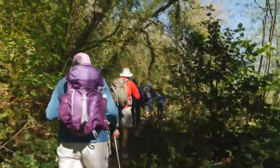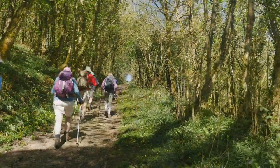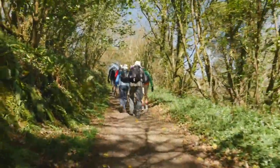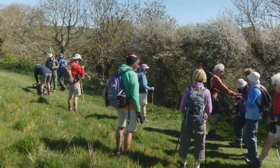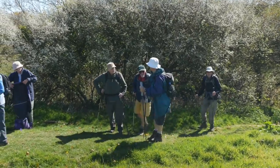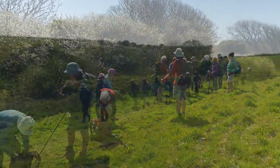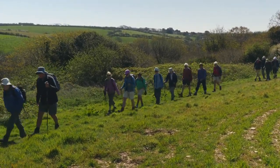Our track now goes through a woodland area, known as the Oakenberry Plantation. It is steep in places, but quite picturesque with the spring flowers. We're back in the open countryside, and in amongst the hedgerows, we derive a certain amount of shelter from the strong gusty winds. On the coast, we will be far more exposed.